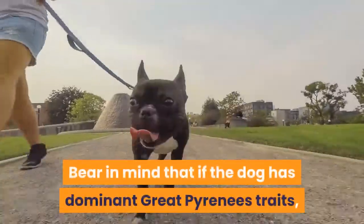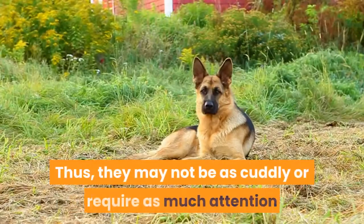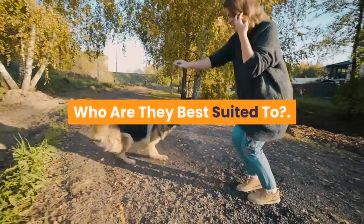Bear in mind that if the dog has dominant Great Pyrenees traits, they may be more independent. Thus, they may not be as cuddly or require as much attention as a dog with a leaning toward German Shepherd traits. Who are they best suited to?